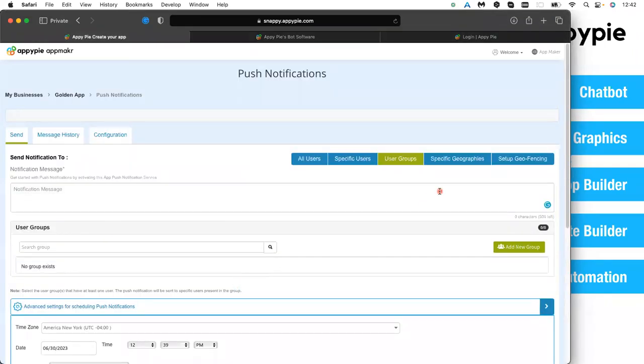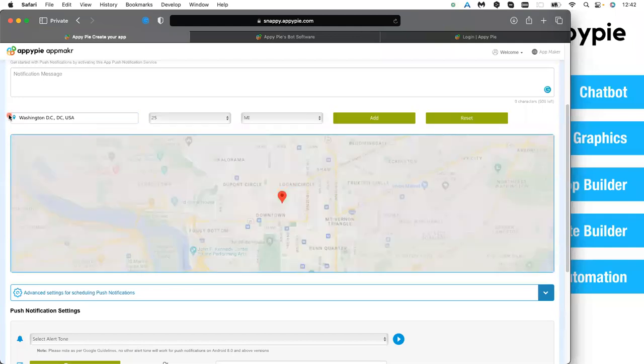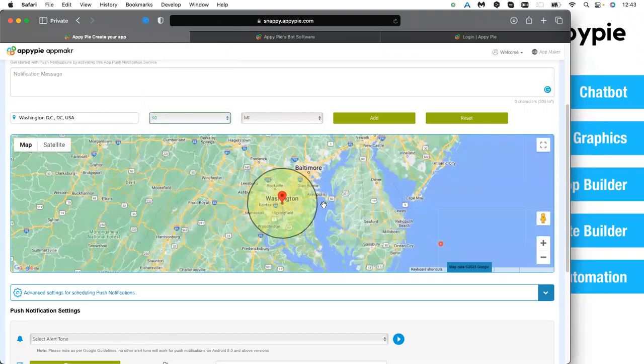Okay. Besides that, we have specific geographics as well. This one is really cool. You would set up an area. So you can either do a full address or you can do by city, however you like, but you do need to enter either a full address or a city. Once you have that, you will set up the radius. We have all the way from 1 to 100-mile radius. Let's do a 30-mile radius here. You can see it covers a pretty large area here.